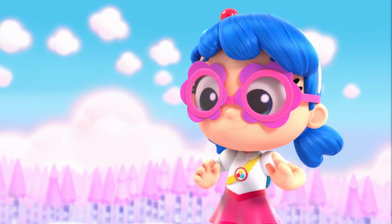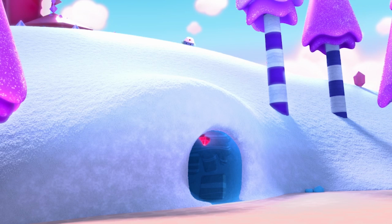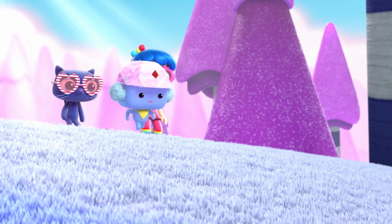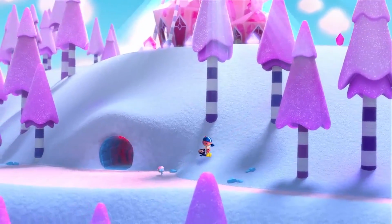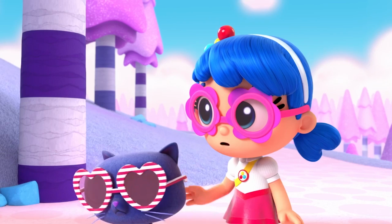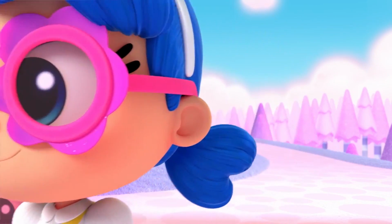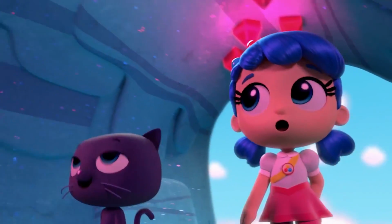Hey. Oh! Hi there, little Grizmo. Oh, man. Huh? You want us to go down there? Yeah. I think that's a yes. That's one. Right there. Whoa!